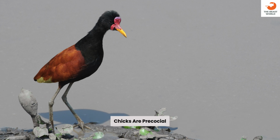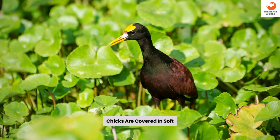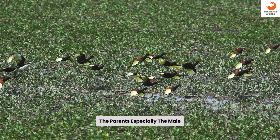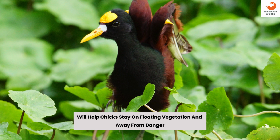Chicks are precocial, meaning they can walk and feed themselves shortly after hatching. Chicks are covered in soft, downy feathers when born. The parents, especially the male, will help chicks stay on floating vegetation and away from danger.